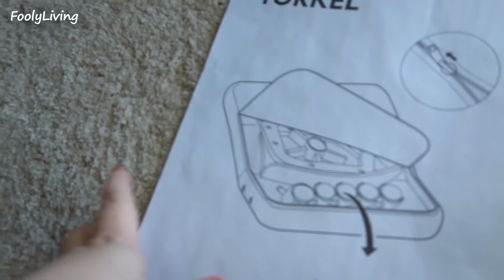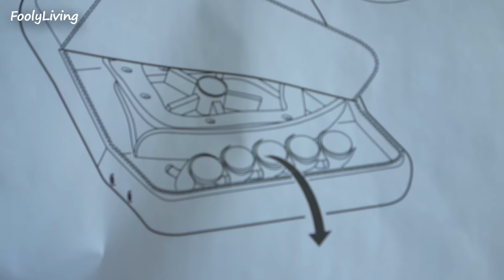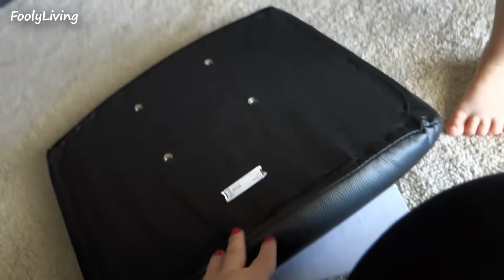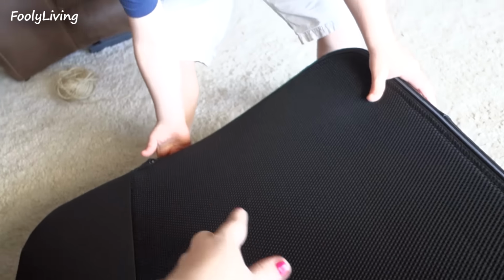So I was like, well, dang, they forgot to give me the roller casters, but they're inside the chair. So let's check this out. This is the bottom. This is the top. Can you unzip it for me? Yes. Go ahead.